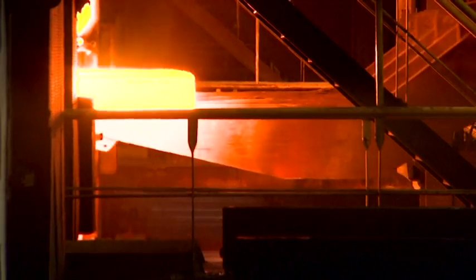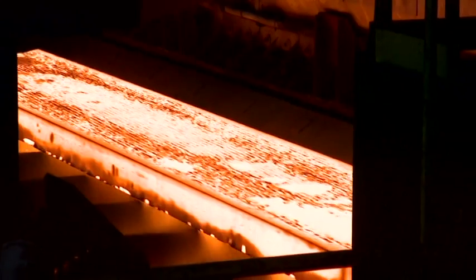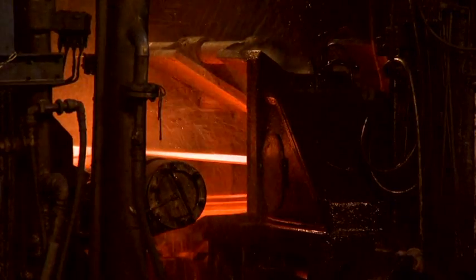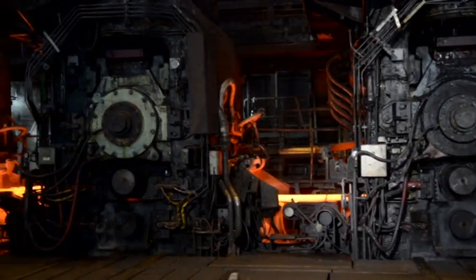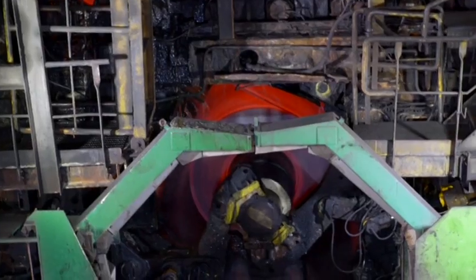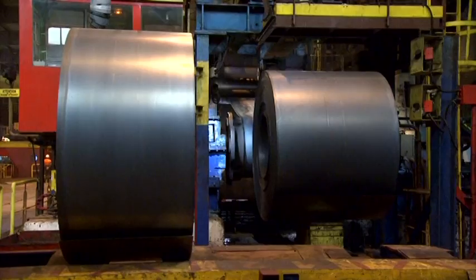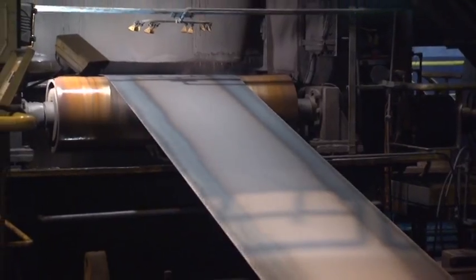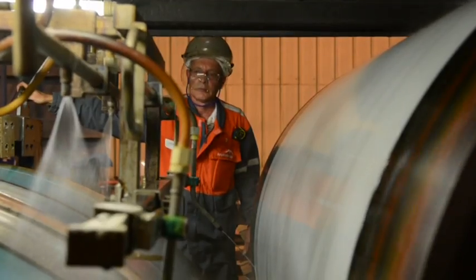At the hot strip mills in Florange or Dunkirk, the slabs are reheated to 1200 degrees Celsius to be rolled into roughing and finishing stands and finally transformed into coils using the coilers. These coils will then be subjected to different processes according to the client requests to then become high-quality steel.